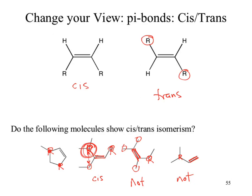It's a cyclic structure. What is that cyclic structure preventing? Rotation. I can't physically get this into the trans isomer. This doesn't have cis trans isomerism because there's another feature preventing any possible rotation. So that one is also a not. Yeah? Kinda? Kinda. Okay, I can accept kinda.